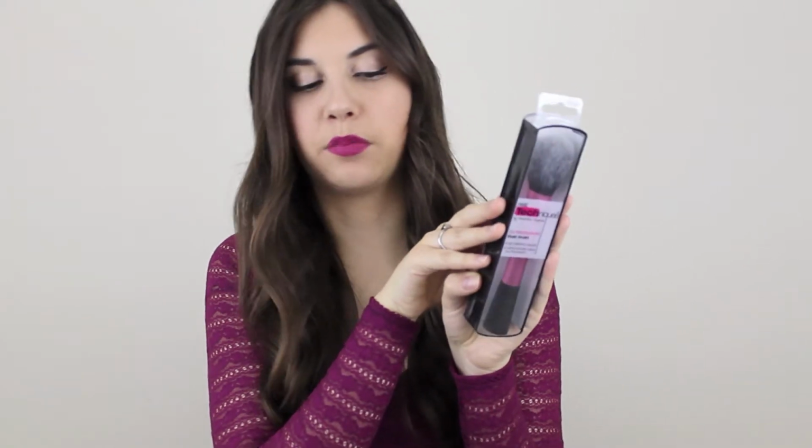The next brush is the powder brush, and it's basically just a gigantic face brush, and I feel like this is going to be great for setting my makeup or even bronzer or any type of face powder. I think it's going to work great, and I'm really excited to use that as well. The next brush is the blush brush, and it has the pink handle instead of the orange, and I just love pink. So I think that's a great twist how they made some of the brushes pink, some purple, some orange, and I'm excited to use that as well. Sorry, I keep throwing stuff and it hits the tripod.